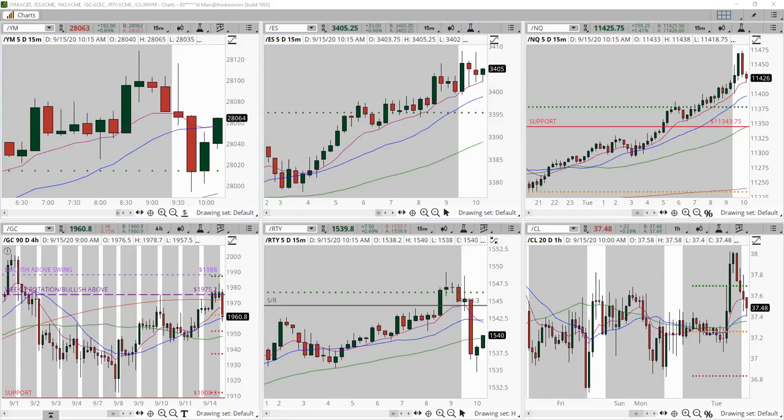It's range bound on the 1, 2, 5, 15 minute. And just like NASDAQ, it has tapped into that 200 SMA on the 1 hour. What I'm looking for right now, and that's going to be my watch, is going to be NASDAQ. But NASDAQ needs more time. So I'm going to look at NASDAQ exactly at 10:30, not now, exactly at 10:30.